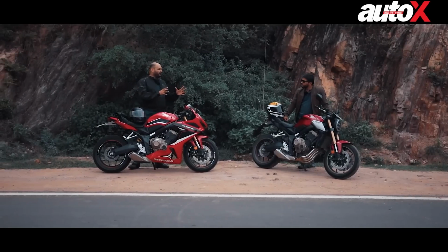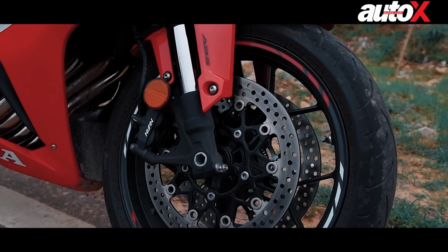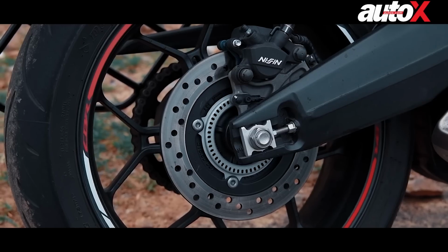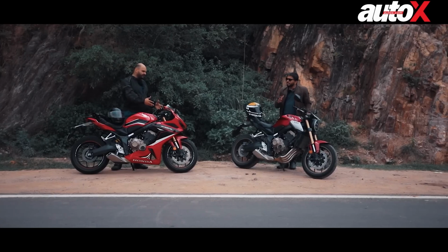Before we close off about the performance, I also want to mention that the brakes on this are fantastic. It gets nice dual discs in front. They're Nissin, and it's a very nice braking feel that you get. I still feel you don't get a lot of feedback. It's not as progressive, I think.